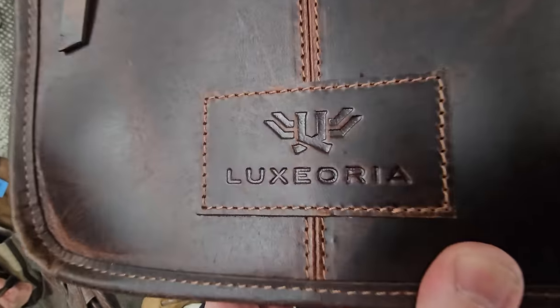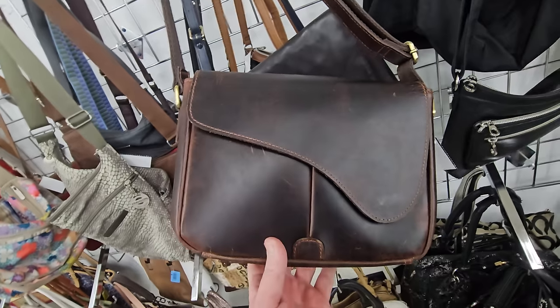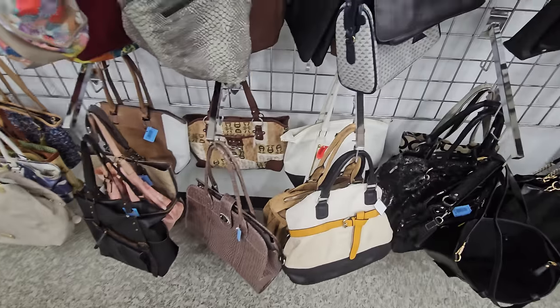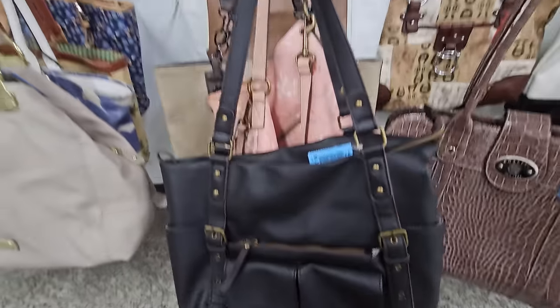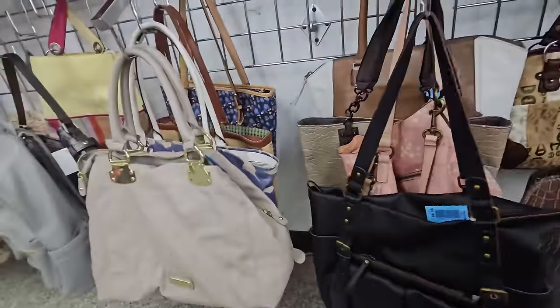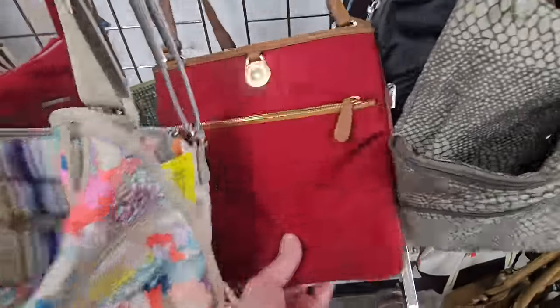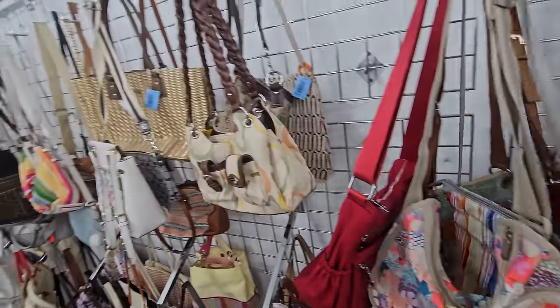I don't know anything about this brand, but there's the brand. It is real leather. Looks like some sort of crossbody messenger type bag. Can be a shoulder bag. I love running into all these brands that I have no clue if they're any good or not, but we just take the chance. It's kind of like a no-budget shopping spree, I guess. Michael Kors, we just take the chance, ladies. Take it.